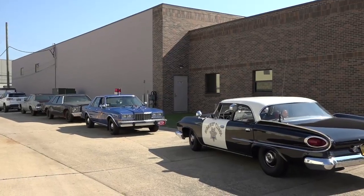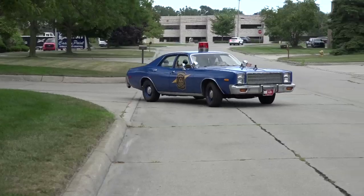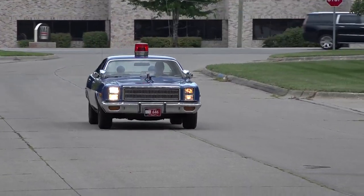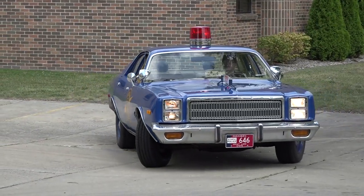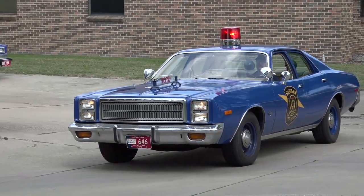Although all cars are appreciated here in the shop, the connection to the hobby of police car collecting is what sets them apart. After all, what is the Bandit's Trans Am without the Sheriff's car? What is the General Lee Charger without Sheriff Roscoe's car in hot pursuit? What is the Cannonball Run Lamborghini without a fleet of police cars trying to catch it?